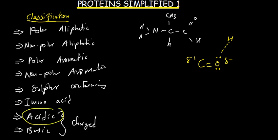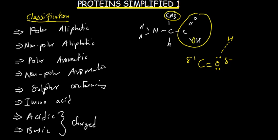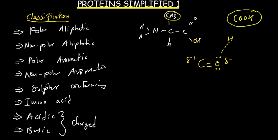When you're talking about acidic amino acids, we're going to look at this R group. Remember, the characteristic of an acid is a COOH. So if this R group here is made up of COO, just know that amino acid is going to be acidic in nature.